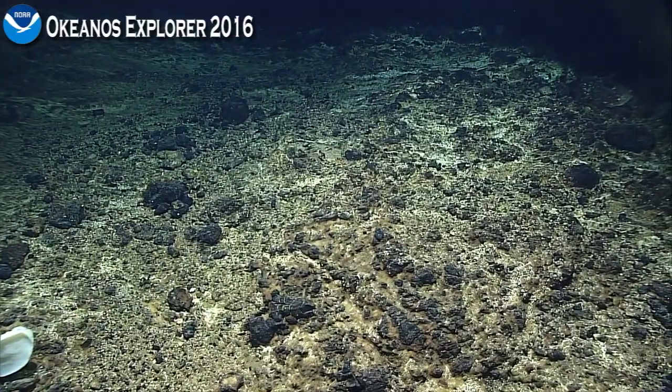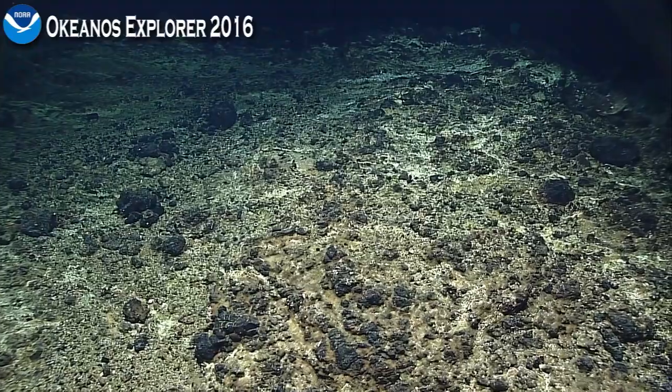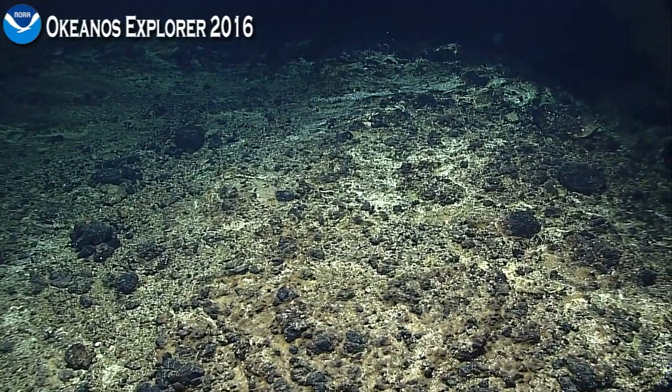Then we will turn to the south, and as we move along the ridge, we will try to follow the highest density of organisms.